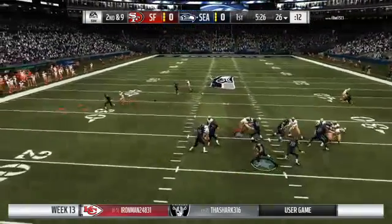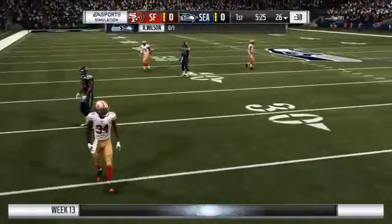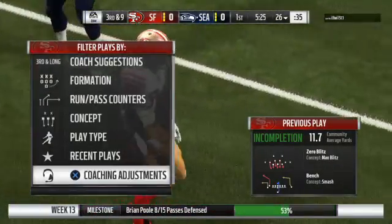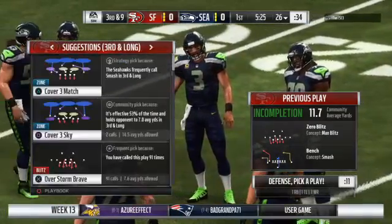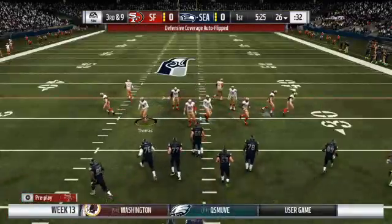On second down, Wilson. And that is incomplete here. Brian Poole that time there to get a hand on it. The out route's such a timing route that sometimes the guy throwing the ball just throws it almost blindly, kind of counts on that timing winning. And in this case, the ball was batted away. So trouble already here on their opening drive.